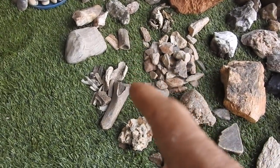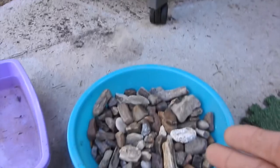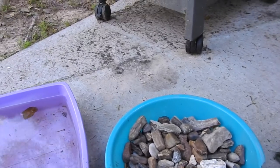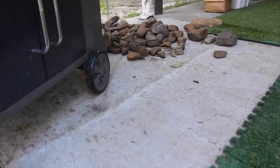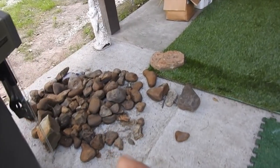Before we go over and do that, I just want to show you some really incredible bone pieces I got here. As I said, I'll put a picture in here of where this stuff comes from. It's similar to this stuff right here, but on a smaller scale. This stuff here is no different than this stuff. It's just bigger.